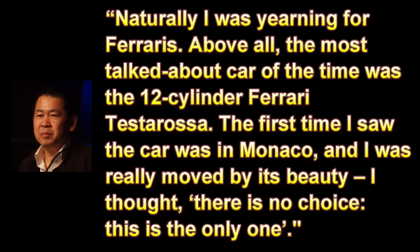"Naturally, I was yearning for Ferraris. Above all, the most talked about car of the time was the 12-cylinder Ferrari Testarossa. The first time I saw the car was in Monaco, and I was really moved by its beauty. I thought, there is no choice, this is the only one."